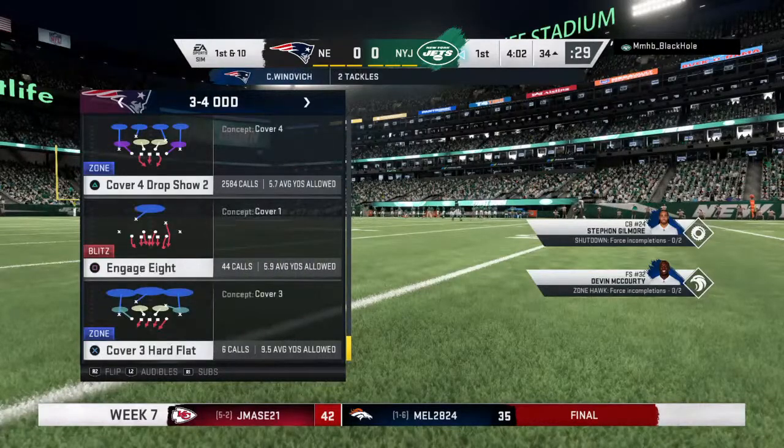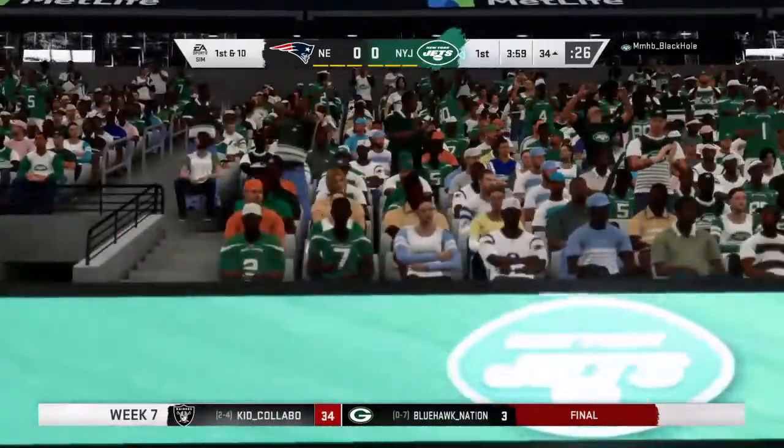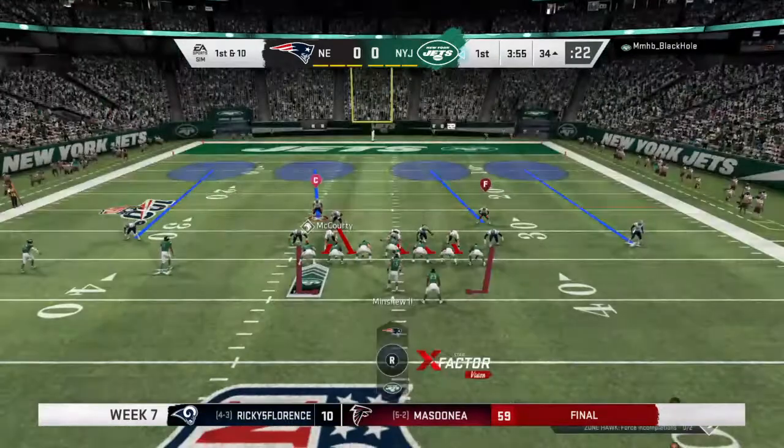Yeah, new set of downs now. Now you're worried about, just as you pointed out, not just giving up 3, possibly giving up 6. Let's see what they decide to do here, because they've got to change up what they have been doing. It hasn't been working.